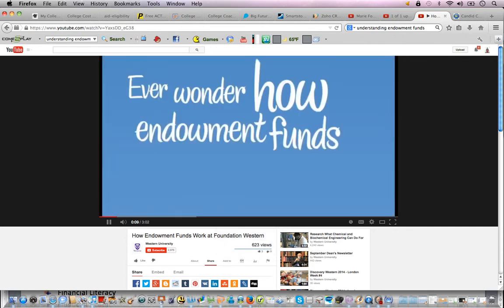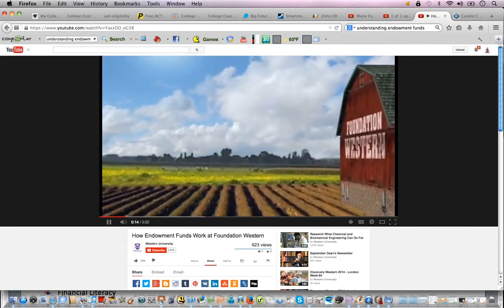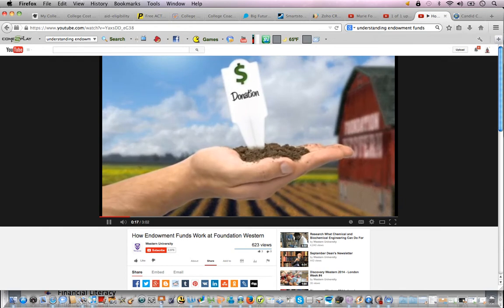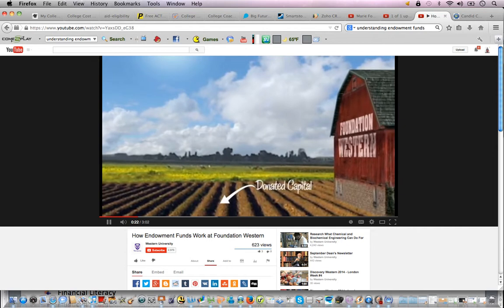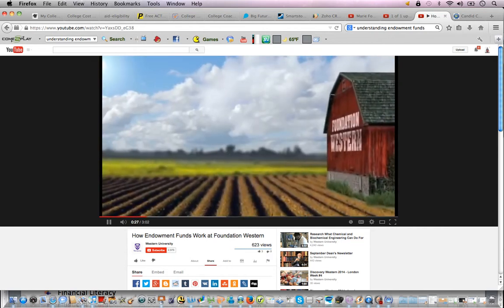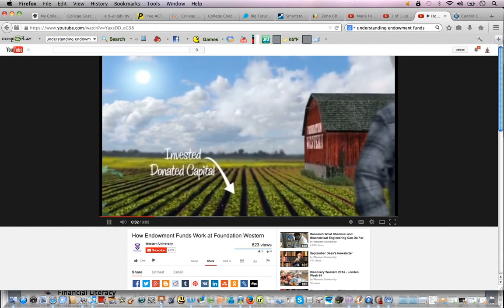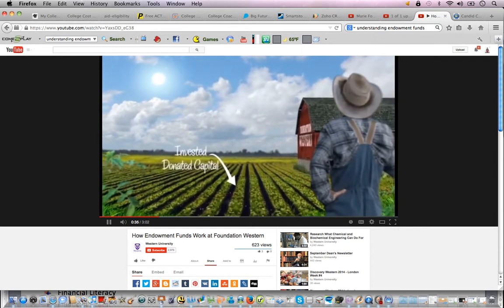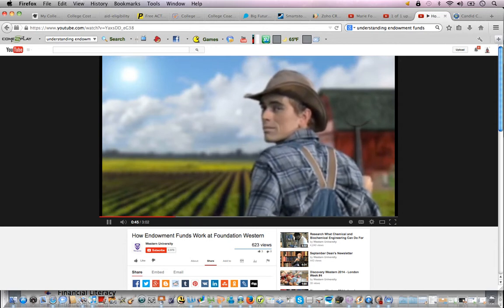Ever wonder how endowment funds work at Foundation Western? Well, in many ways, an endowment fund is like a farm. The farmland represents donations to the endowment, also known as donated capital. Like donated capital, which is not spent but invested, the land remains intact. Foundation Western acts like the farmer, and it's our job to ensure the donated capital has the best chance to grow, prosper, and produce the required harvest to support the people in the community, and in our case, the students, faculty, and researchers. Oh, and the farmer needs to be fed too. Good thing he's not a big eater.